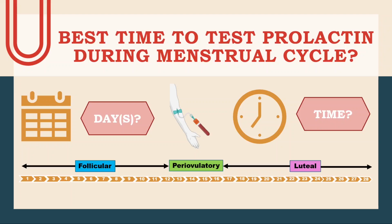For women with regular cycles, testing should ideally be done early in the menstrual cycle, around days 2 to 5, when prolactin levels are lowest. This timing helps get an accurate baseline for diagnosis and treatment. It's important not to test prolactin immediately after a breast exam. This is because women will have high prolactin levels because of the exam, and therefore they may show false or transient increase in prolactin levels.